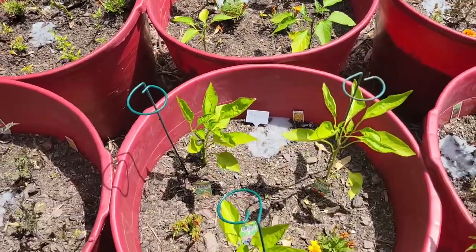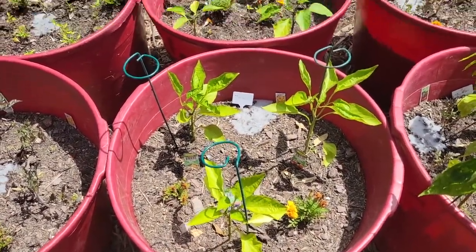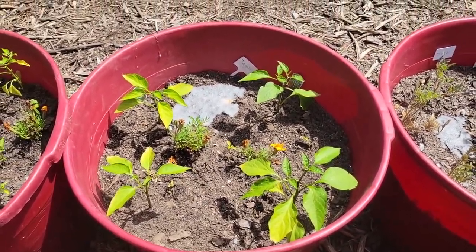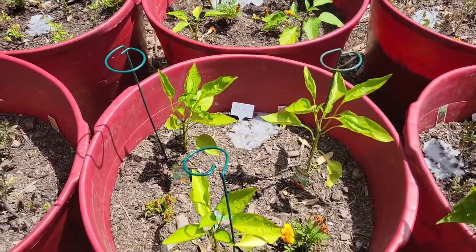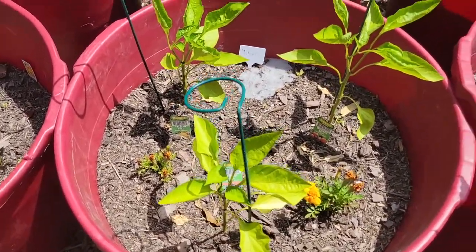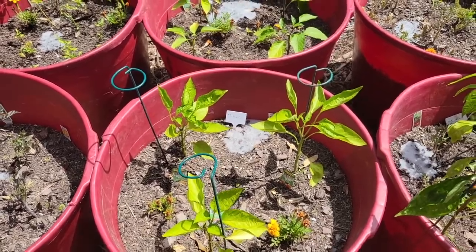Both of these buckets have mammoth jalapenos. Oh no, I'm just sorry, I messed up. This one has mammoth jalapenos, and this one has orange, yellow, and purple bell peppers. So, haven't seen much from them yet, but they look healthy.